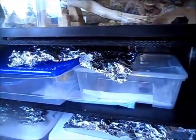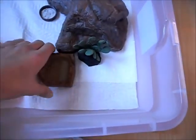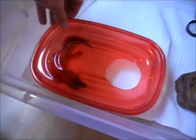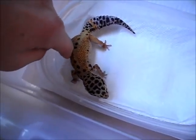Then we've got Amy. Oh, she's sleeping right now. I'll show you guys her. Yeah, this is her setup. It's just simple, a little bit more elaborate than the other ones. She's in her moist hide right now. There she is. She's a hypo tangerine carrot tail. She'll be breeding next season for us.